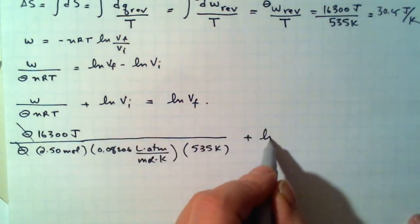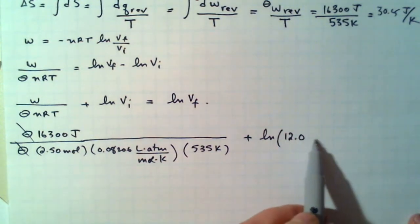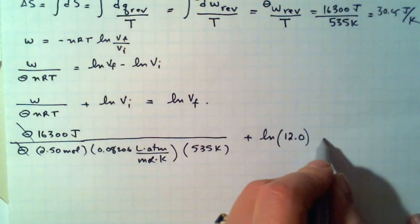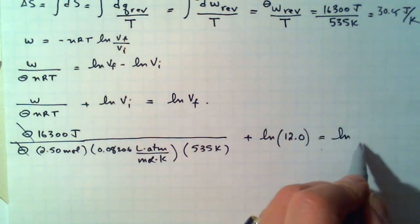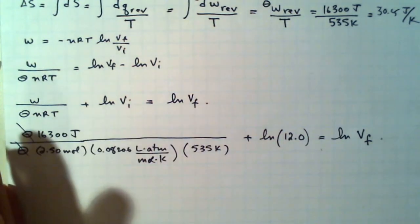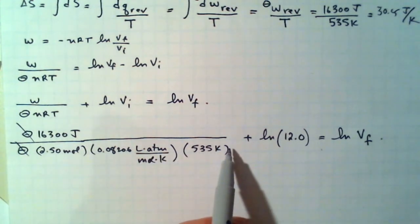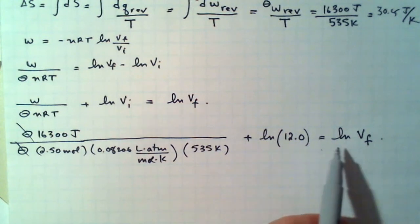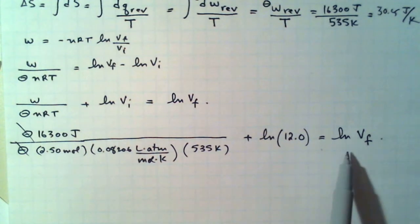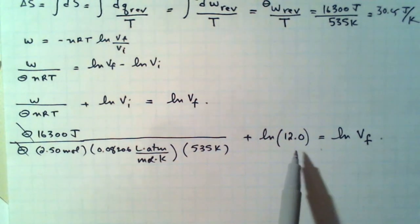I'll add to that the ln of V initial, 12.0. Now I'm not going to put liters here because you don't take the ln of a unit, you just take the ln of the number, so you drop those units. That tells you that what you're solving for is ln of V final. So all of the left hand side here should give me a number, which means that all the units here need to cancel. This has no units, but I'm allowed to stick the units back on when I do inverse ln of that answer. Stick the units of liters back on because those are the units that I dropped, essentially.